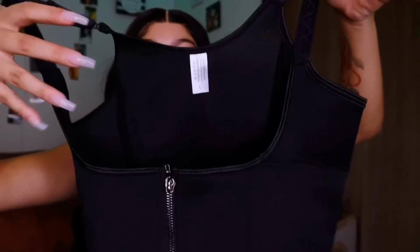Again, I think this is low enough for your boobs to still be out, which is good because we don't want it all constricted, you know what I'm saying? So I am gonna go ahead and try this one out for you guys. Rate the material, rate the texture, rate the fit, everything like that. So yeah, let me just give a few minutes or whatever for that to show on the screen so y'all can see. That is really going to wrap up this shapewear haul.